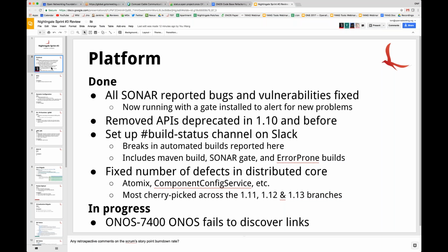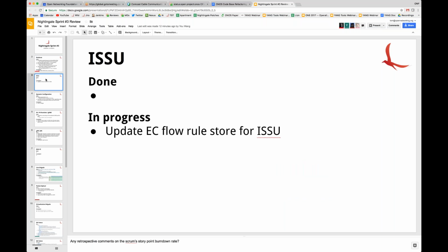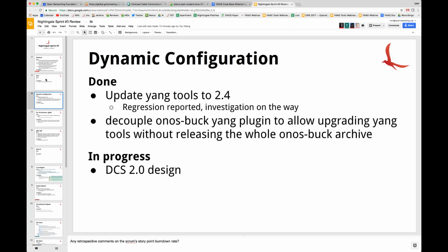Got it. All right. Now, on the ISSU side, there was really not much work because Jordan's been primarily focused on Comcast-related issues. So the ISSU work has largely hibernated. One piece of it that's still in progress is the work that was started last sprint on the EC version of the flow rule store to make it ready to do ISSU. And that's it. So on the dynamic configuration side, is Utah there?